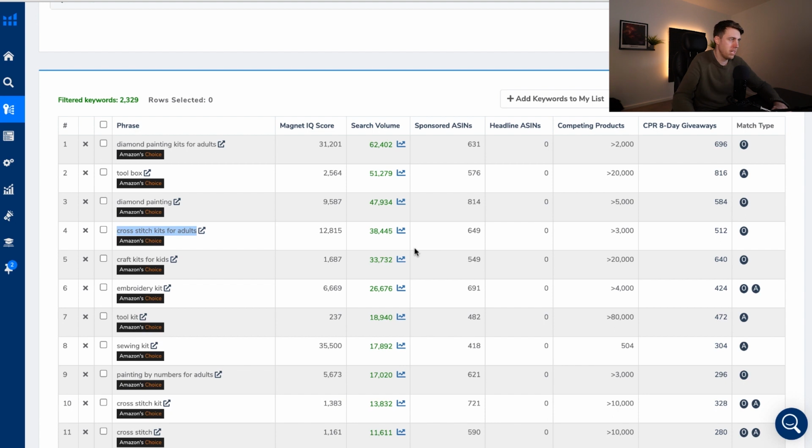Could be considered a long tail. Anything more than that in terms of word length of a keyword is going to be a long tail keyword. Now, why are these so important? Two reasons. Number one is because they are way cheaper to bid on. When it comes to Amazon PPC, they're far cheaper to bid on than short tail keywords.